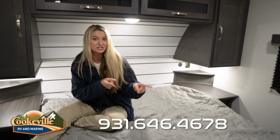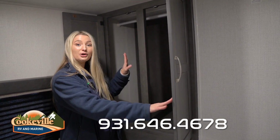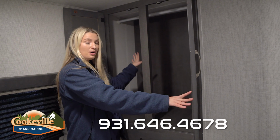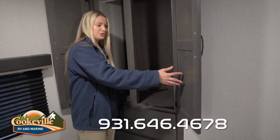So let's switch views and check that out. Across from your bed is your closet. They've given you this hanging bar in here, so you have plenty of room to hang up all of your clothes. And you have this surface down here to throw your bags and your shoes.